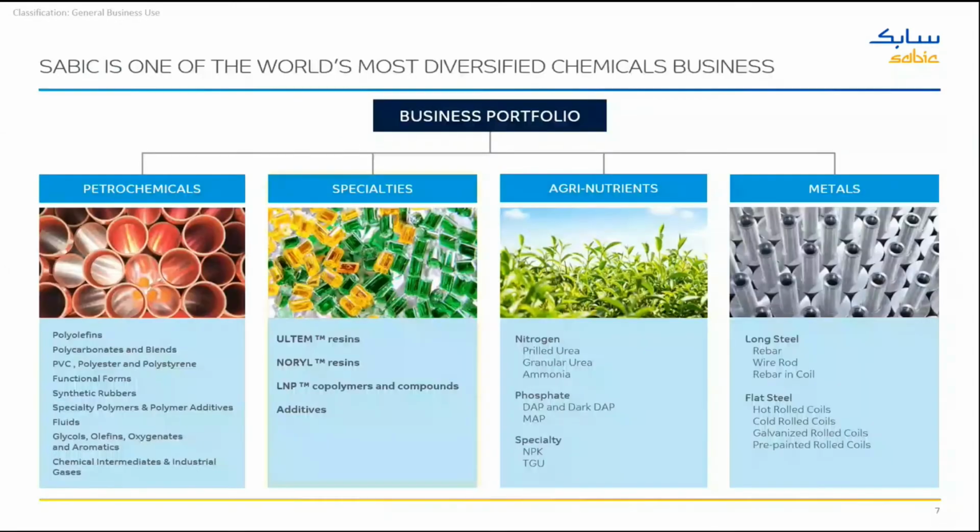We're part of SABIC, one of the most diversified businesses in the chemical industry and a leading global player. The specialties business is SABIC's home of unique offerings. Our portfolio comprises high-performance resins, compounds, and additives, combined with world-class application technology, expertise, and deep customer intimacy.